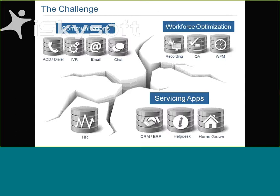So the challenge that contact center performance management solves is a very critical challenge. Typically, we have siloed information throughout our customer-facing organization. So perhaps you have communication systems. Maybe you've already got them unified, you have seamless experience for IVR, email, chat. Maybe not. A lot of us are trying to create that multi-channel, or you may hear the term omni-channel service experience.